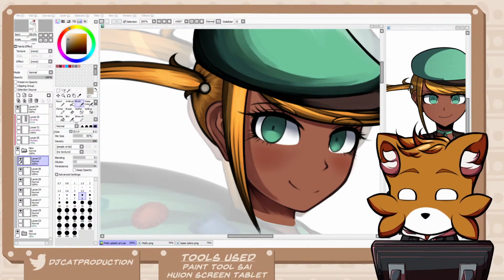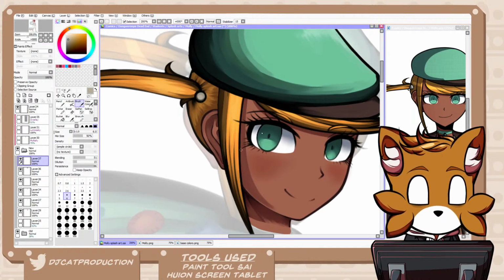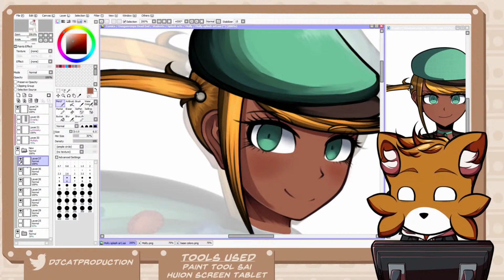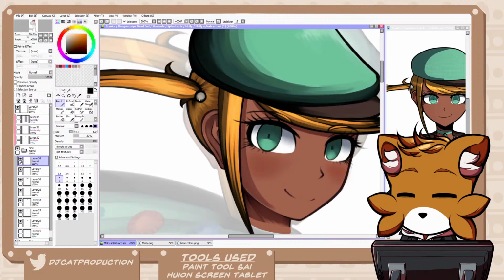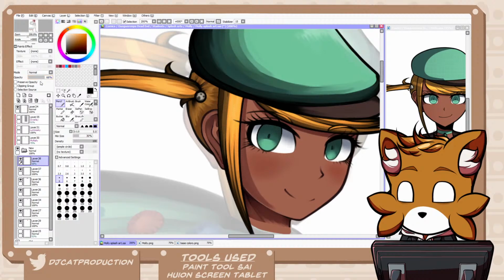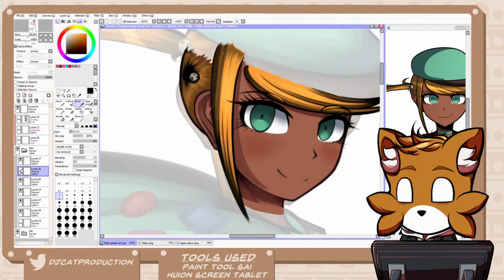Yeah, textures are interesting, a good thing to talk about, just because it's something people don't really think about when they start out drawing, because it's one of those last minute things that's really easy to skip over. But it can make something feel a lot more professional if you add texture to it.